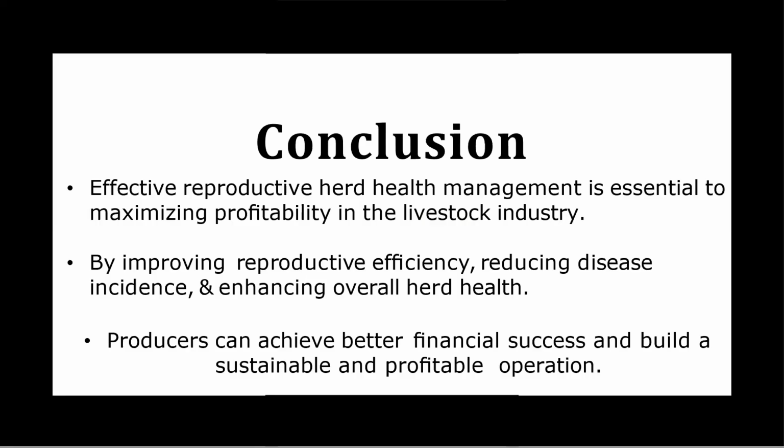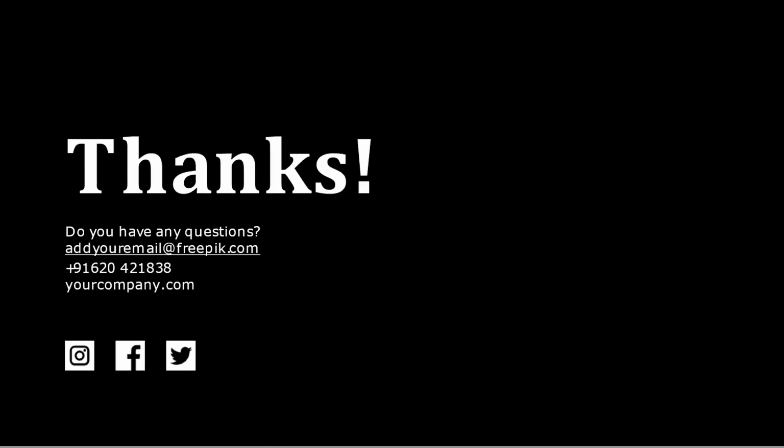In conclusion, effective herd health management is essential in maximizing profitability in livestock farm. By improving reproductive efficiency, reducing disease incidence, and enhancing overall herd health, the farmer is able to maximize profit, and the business progresses. Thank you very much.